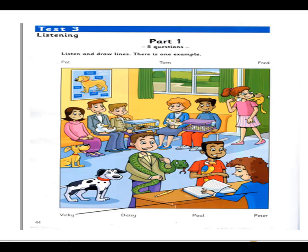Five. Look at that man. The one with the black beard? Yes, that's Fred. He lives in my street. Do you like his parrot? Yes, and listen. It's talking. Wow, it's very clever.